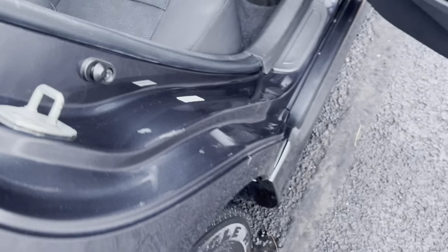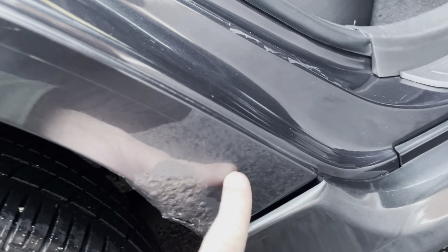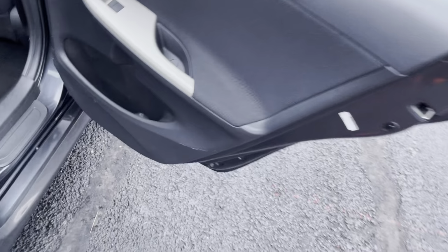Clean, all nice, all good. This is the side that had the rust spot, but it does stop right there. There's nothing inside the jamb or anything like that. Scratch on the door panel, not a big deal.